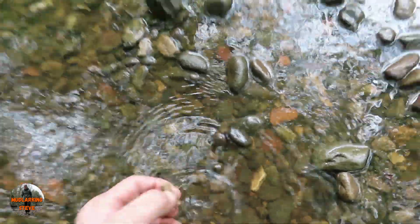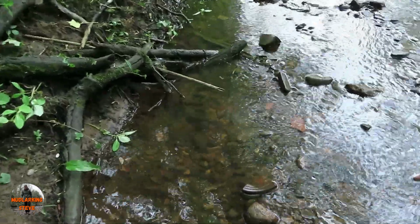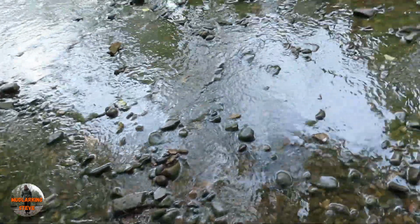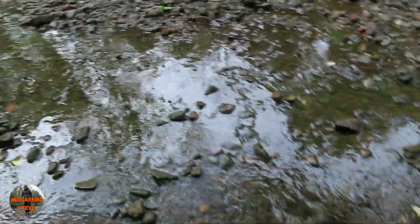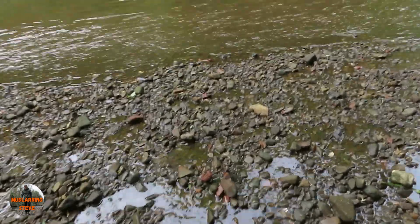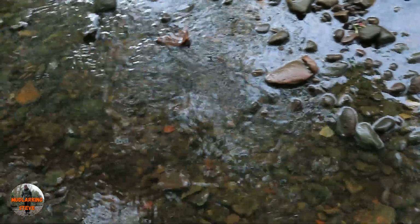Okie dokie. Oh, pipe stem. Yay! Oh gosh. There we go. Pipe stem. Woohoo! Okay, see what else we can see in this shallow running water. I'll tell you what, let's have a look on the bits here for now. I've just found the second pipe stem of the day. Awesome. It's not a mudlark without a pipe stem, is it?